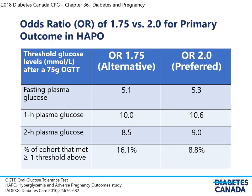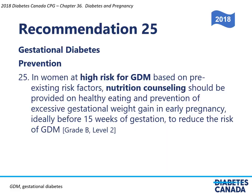In the HAPO study, depending on which approach one took, there was quite a big difference in the percentage that would be diagnosed with gestational diabetes. If one used the odds ratio of 2.0, or what we call the preferred approach, 8.8% would be diagnosed with gestational diabetes. If one used the odds ratio of 1.75, which we call the alternative approach, 16.1% of the cohort would be diagnosed with gestational diabetes.